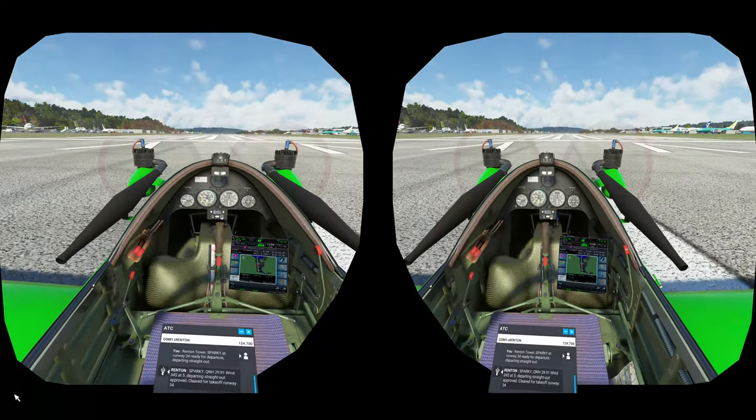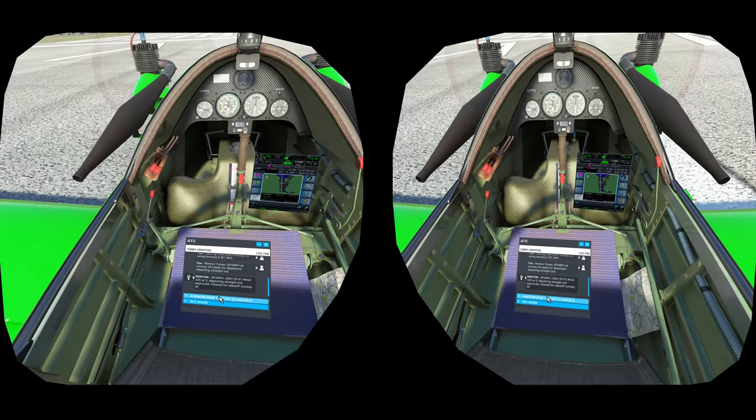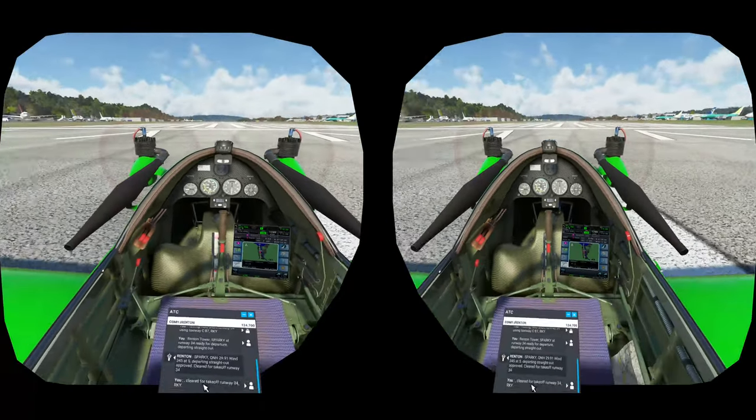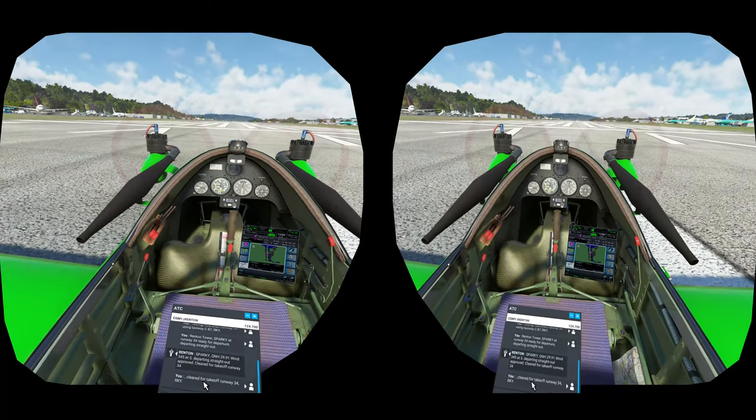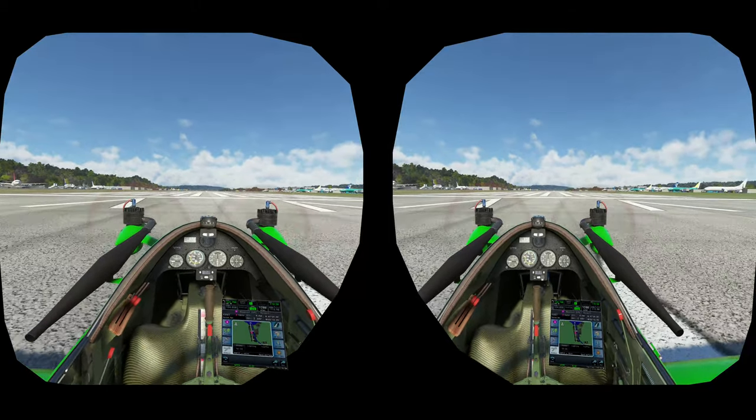All right, I'm approved. 10-4. Cleared for takeoff runway 34 Romeo Kilo Yankee. Let's go.